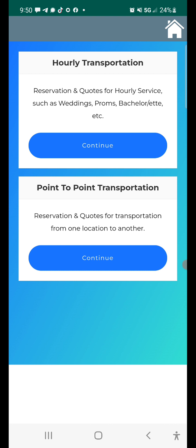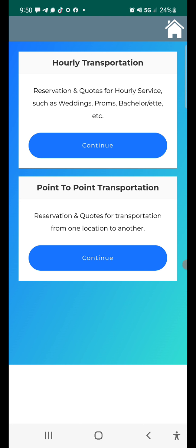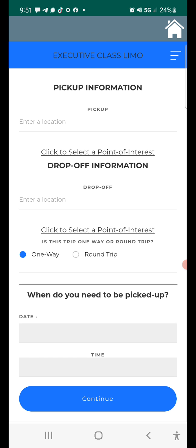Or if you have an event and you need the car to stay there because you have stuff in the car, you want hourly. If you're just going to dinner, dropped off, and then picked back up and then going home, point to point is your best route for round trips, one ways, pay per mile, and so forth. So let's just do an example here on point to point. And you can do both and compare the prices.